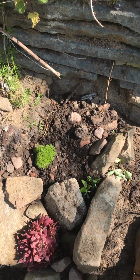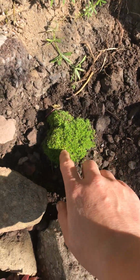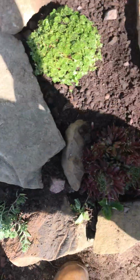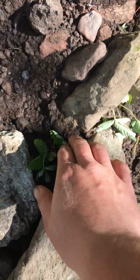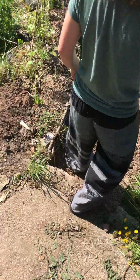garden centre near Abergavenny, and we bought a load of these lovely little mosses. So this is a type of moss here, it's a carpeting moss. We've got some lovely sedums, so we've got quite a few of those. And then we also have, I found some trailing alpine strawberries further down the land and brought them up. So that was one job.